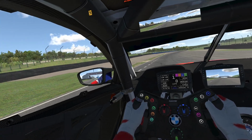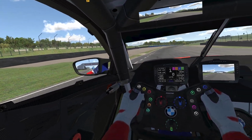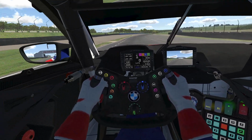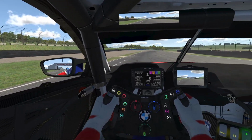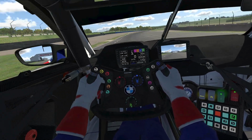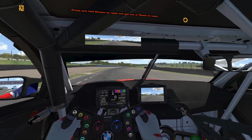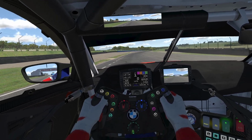VR review of the BMW M4 in its GT3 form, guys. I've also done this for the GT4 variant. I don't know which order you'll be watching them in, but I liked that one and I do not like this one. The main reason is I feel like I'm sitting too far back from the dash. The front of the car is so far away.